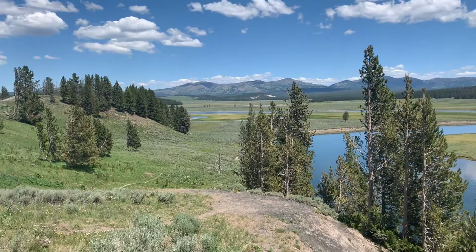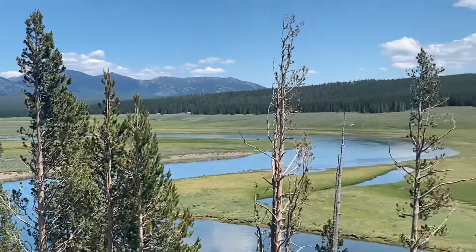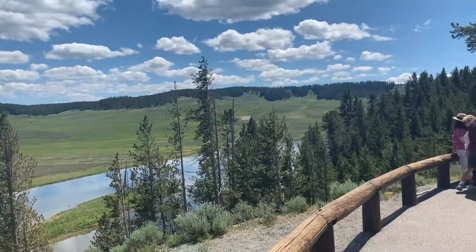Check out this gorgeous view of Yellowstone. There's just views like this everywhere. It's awesome.